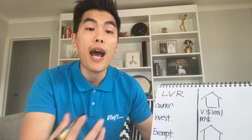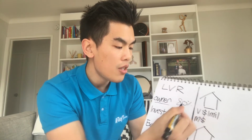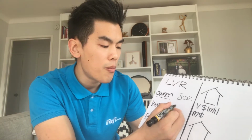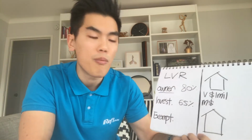The second thing that you need to understand is LVR. LVR stands for loan to value ratio. And that's a rule that the Reserve Bank have set on what's the maximum you can borrow on the different types of property, for different purposes. So for example, if you're gonna live in the property, we call this an owner occupied. In that situation, you can borrow up to 80%. So effectively, if you want to buy a $1 million property, you can put down 200K as a deposit. Now, if you're buying an investment property, you need to put down 35%, and the Reserve Bank will allow you to borrow up to 65%. Effectively, you need 350K for that same $1 million property.